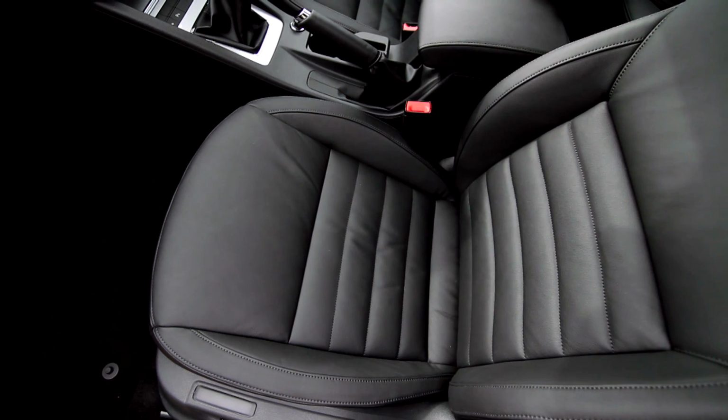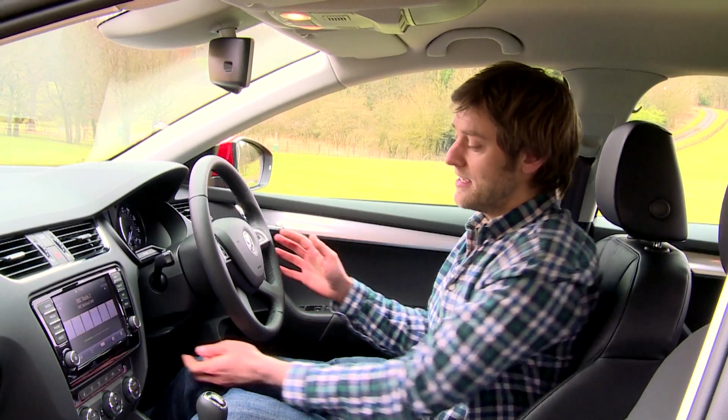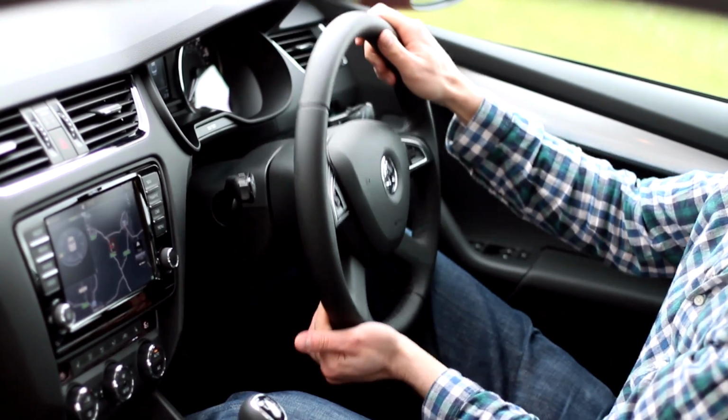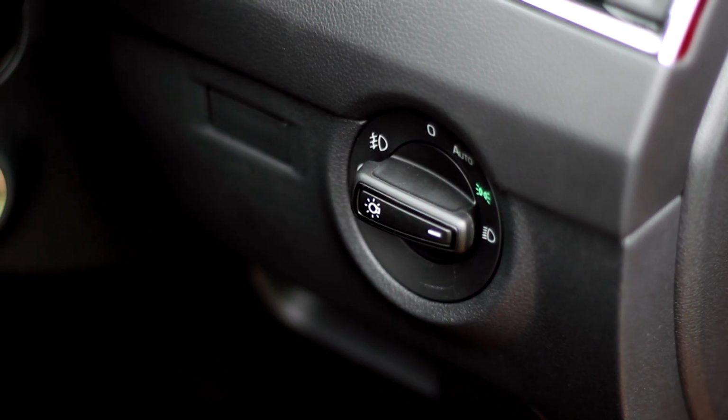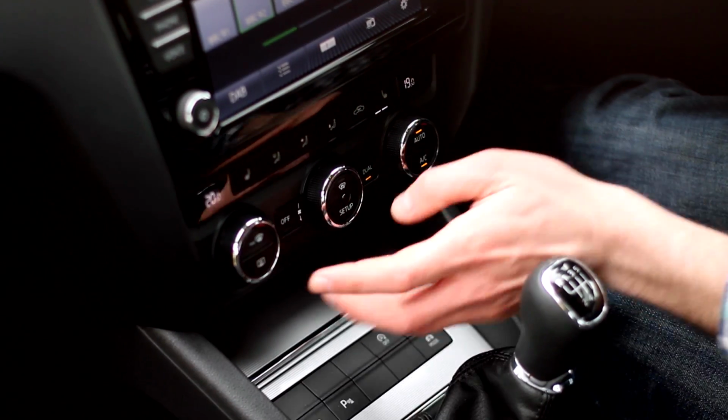These seats are adjustable for pretty much any size of driver. The steering is adjustable for both rake and reach. But more importantly, when you shut all these doors or prod the buttons and the plastics, everything feels so well considered and built to last.